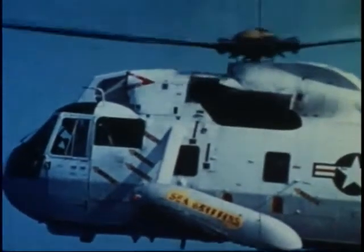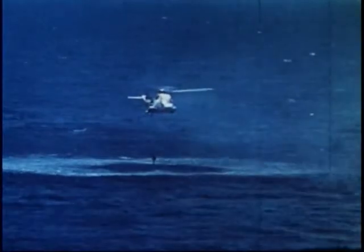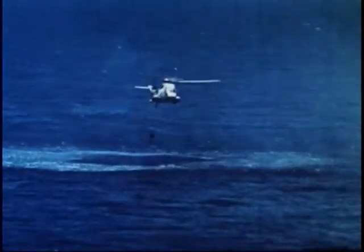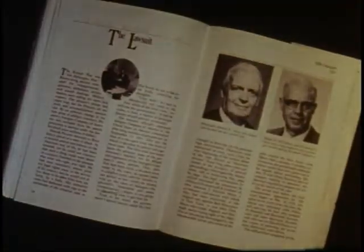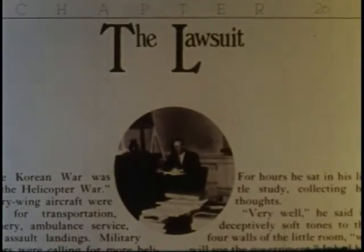However, the development of the modern helicopter and the more than 200 patents assigned to Pitcairn failed to produce any income for him from royalty payments because of bureaucratic ineptness by government officials. Thus, Harold Pitcairn was forced to sue the United States government for infringement upon his patent rights.